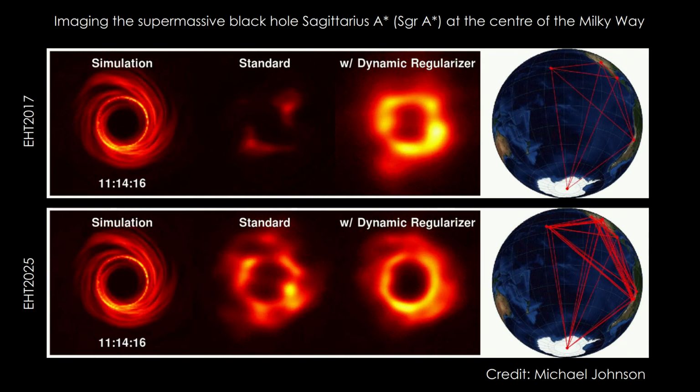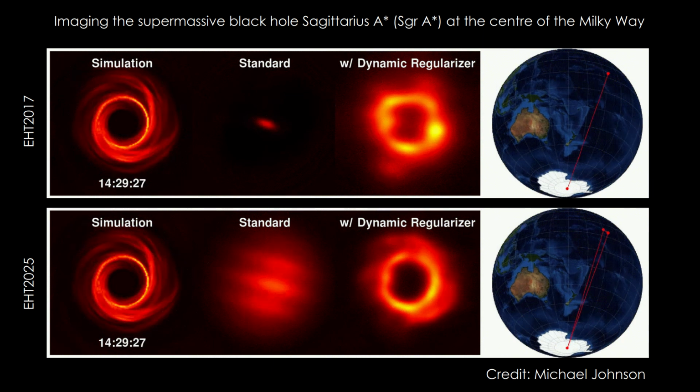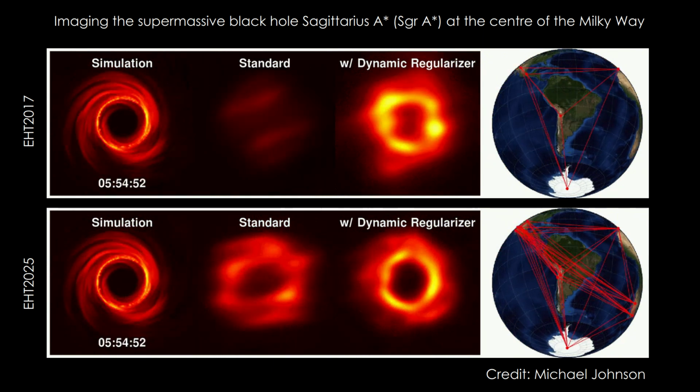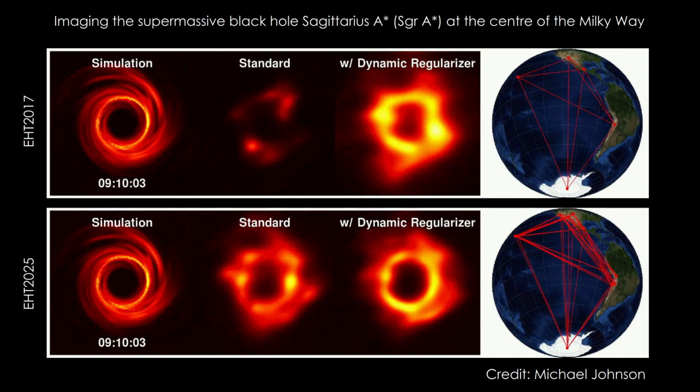More telescopes added to the EHT, as shown in the bottom panel, will enable us to study the finer details in the rings as well. What we have seen is only the beginning.